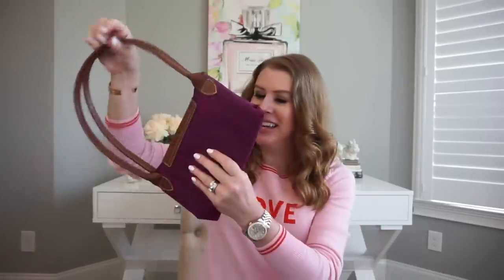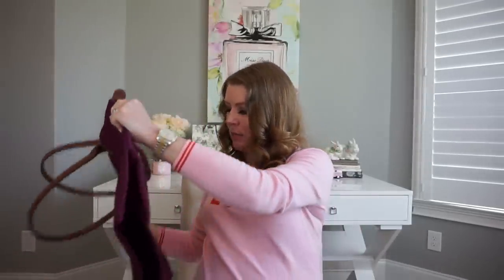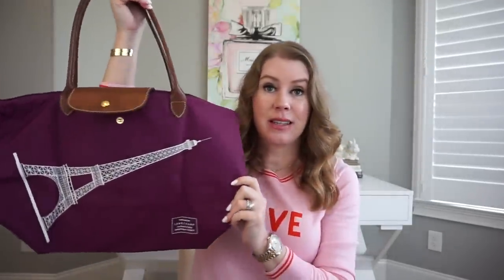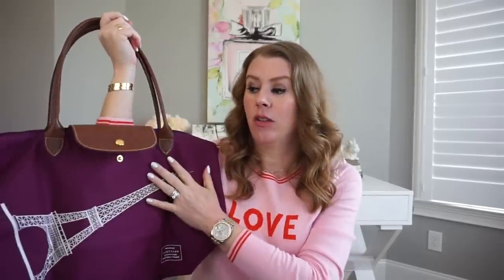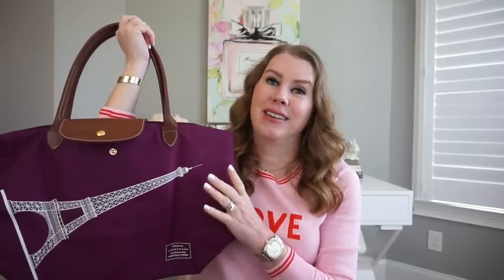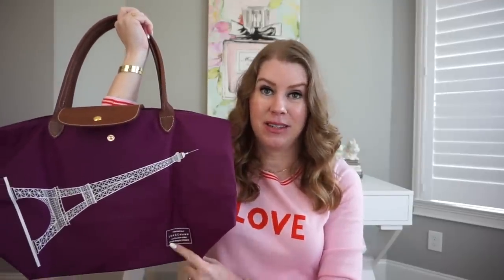And I have it sitting behind me because there was no room on my desk. The bag that I used on our trip was my Longchamp Eiffel Tower Le Pliage, and this is in the size large, and it is fabulous. I love all of the Longchamp bags, but I really, really love having the Eiffel Tower print. I am lucky enough to have 2 of these. I have one in khaki that was a gift from my girlfriend, and I was able to pick this up in Paris. I got a lot of compliments on this at the airport.